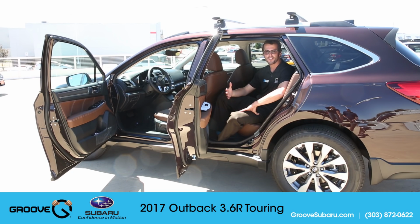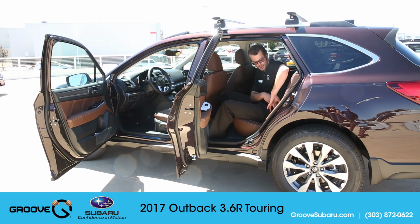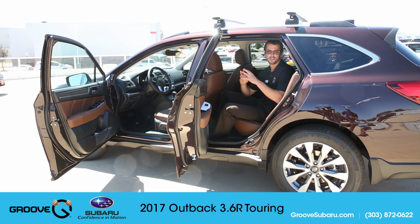I'm sitting in the back seat of the Outback right now, and I just had the seats adjusted to where I was, and plenty of room back here. You do have your center armrest as well. Just like in the Forester, although a little bit smoother setup here, you do have your reclining rear seats that'll bring you back about 15 degrees or so. So for long road trips, for people that are bringing kids on a lot of trips, really comfortable car, even for long periods of time.